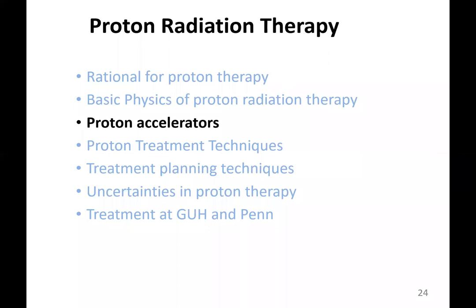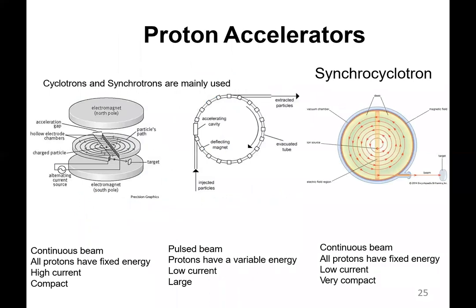Let's look in a very shallow way at proton accelerators. There are proton accelerators used in the clinic nowadays, mainly two: the cyclotron and the synchrotron. The cyclotron gives a continuous beam, all protons have fixed energy, high current, and it is compact. Whereas the synchrotron has a pulsed beam, protons have variable energy, low current, and it is large.